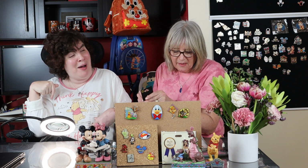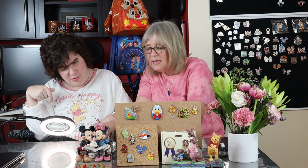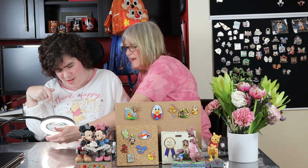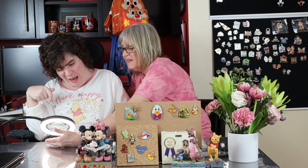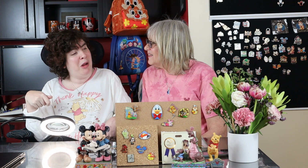And so, some ladybugs. Yeah, this is a Disneyland Tokyo DisneySea pin, grand finale prize pin from 2019. And then, Natalie, our last but not least pin for spring. It's Piglet in the Flowers. Right, this is from 2021. Yeah, 2021. It's a Disney Parks pin. And the flowers and the colors on this pin are so cute. So, Mom, that's the end of our spring pins.